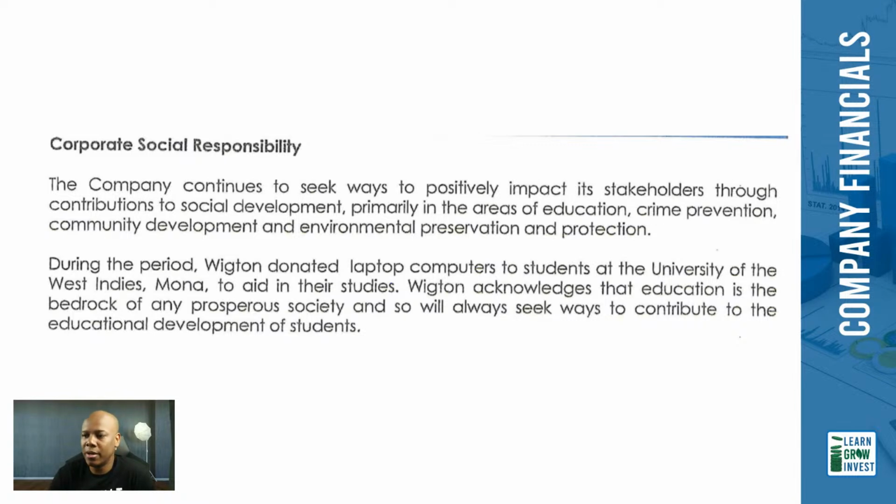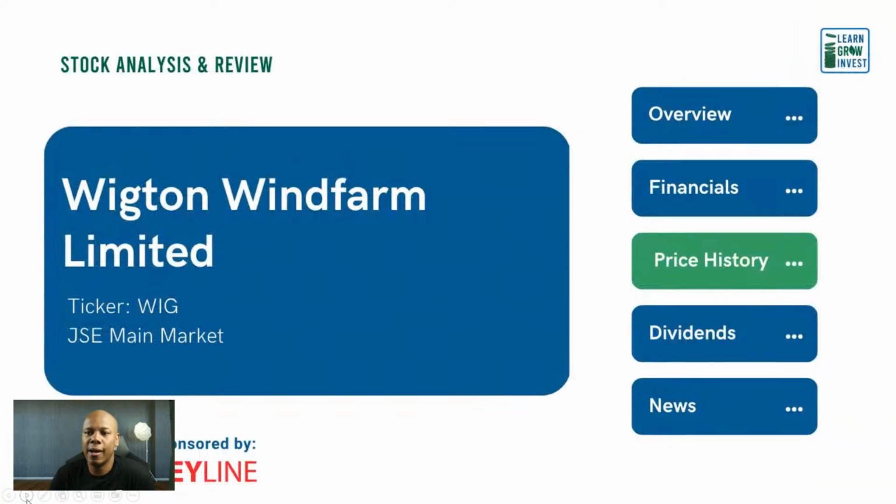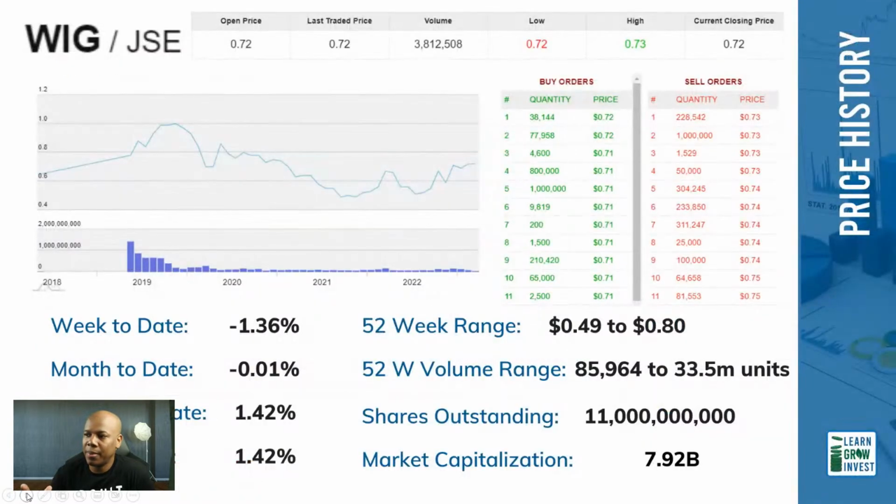So during the period, they would have donated computers to students of UWI, and Wigton acknowledges that education is the bedrock of any prosperous society, and so will always seek ways to contribute to the educational development of its students. And we like to see companies who are listed engage in these things, right? So let's look at price history. And as I said, we're going to be using JMB Moneyline for this. Great platform. Be sure to check it out.